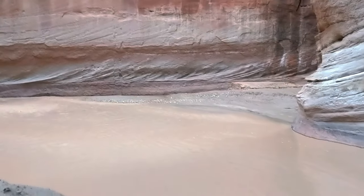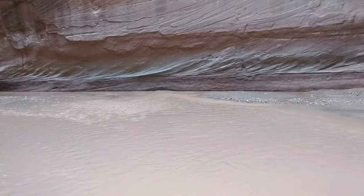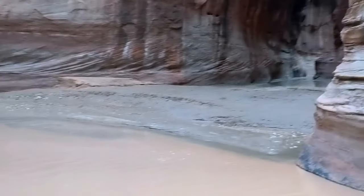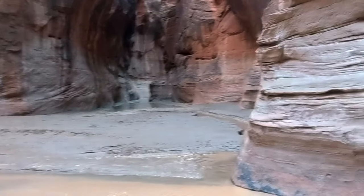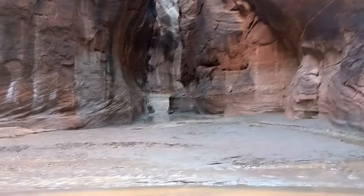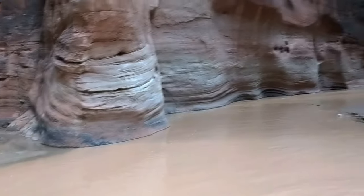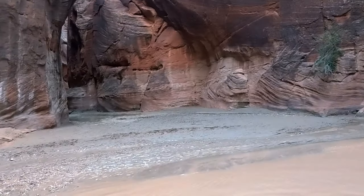I have a feeling we might be at the confluence right here. This is just a gully. Nope. That is Buckskin Gulch, folks. So we are officially at the confluence, right there. It's the Paria, and that's Buckskin. Okay, we'll come back tomorrow and I'll show you more of the Buckskin. But for now, we need to get downstream a little ways to find a camp.